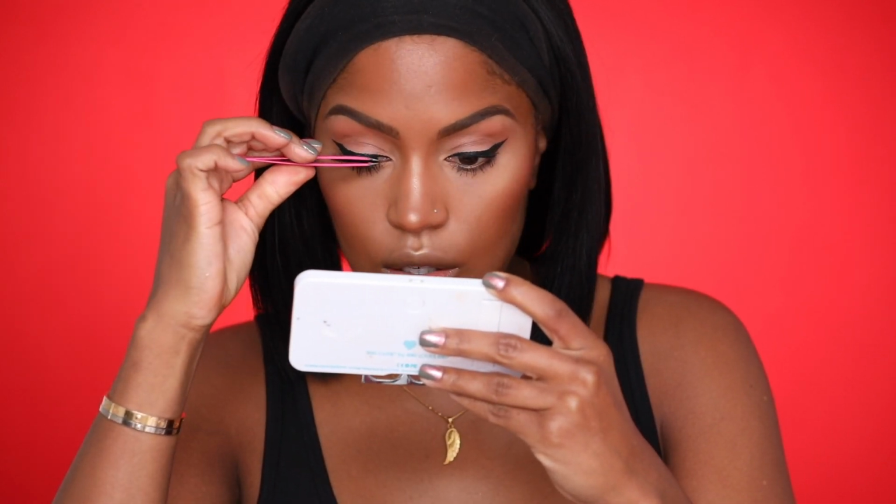I've used these, which is why there's a little crust on them. It's fine, just get the glue off. All right, so just put these on. Again, these are Rome, and I just use the tweezers to really get it close to my lash line. See, a little softer? Is it lip time?